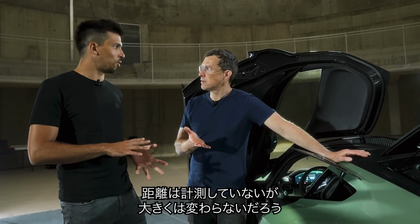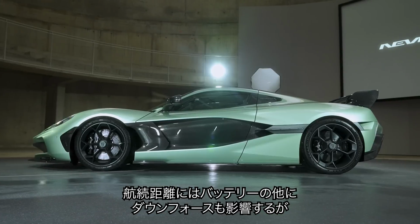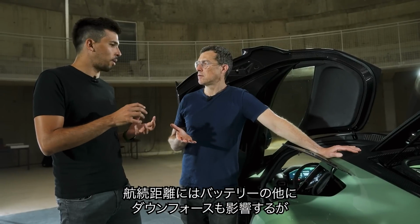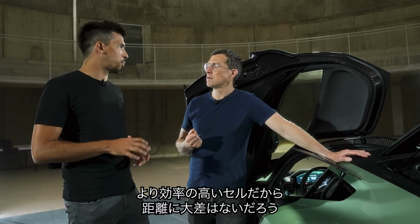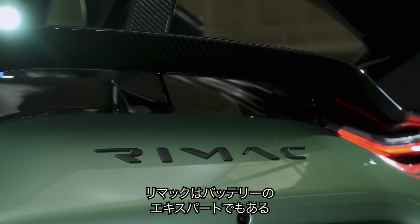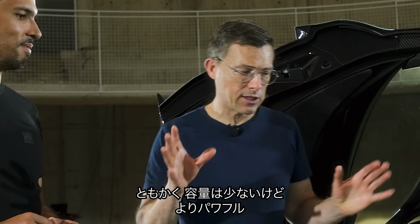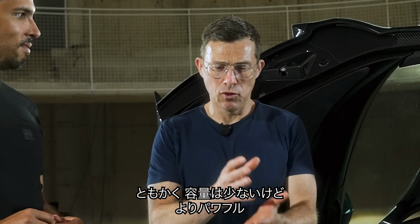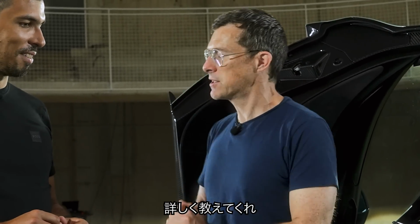We still didn't do the full testing for range, but you get some things with aerodynamics, you lose some things with the battery pack, but again, the battery is also more efficient, so everything levels up and we're expecting very similar range to Nevera. Because one thing about Rimac is that you are experts in battery technology. Other manufacturers use your battery tech. Okay, so it's got smaller, but it's more powerful. So let's talk about the power. This is why I'm here, Matija. Okay. Tell me about the power.